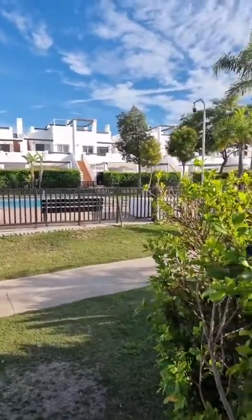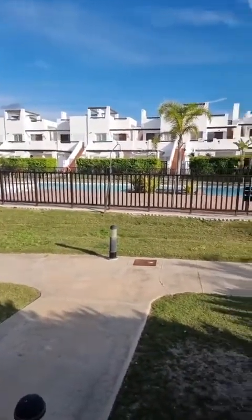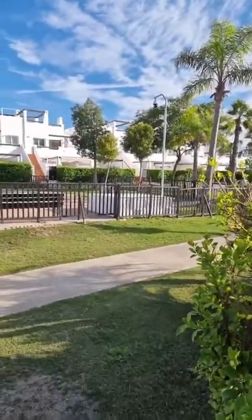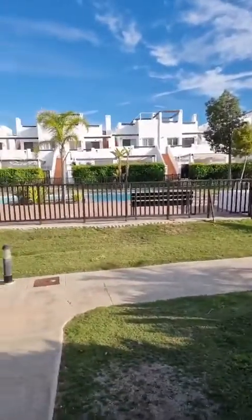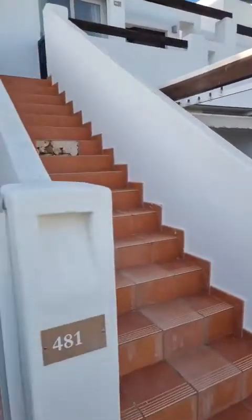Let's just turn around. As you know, I always love to show the views first, and we're really opposite the pool. We have the pool entrance just somewhere over there, and it's more than walking distance. We have Darren as well over there sitting, and we are now entering this 3-bed, 1-bathroom apartment, which is Naranjos 481 on Naranjos 6.